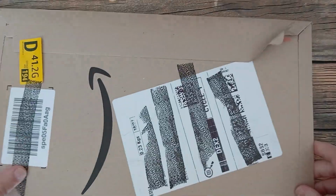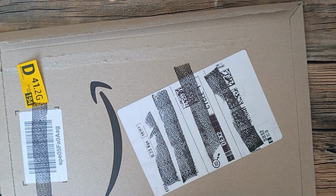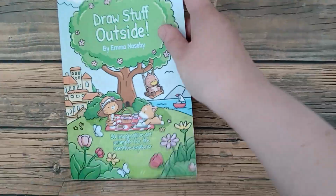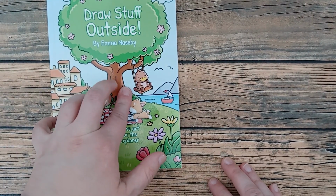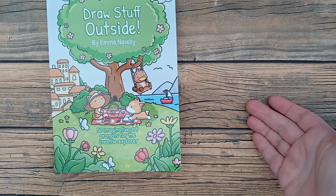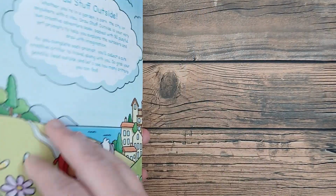Okay, here it is. Get this opened up. Whoop. There we go, knocking the tripod already. So this is Draw Stuff Outside, new prompt book by Emma Nisby. I'll probably say that wrong, sorry Emma. Yeah, just her artwork is so cute, I love it.